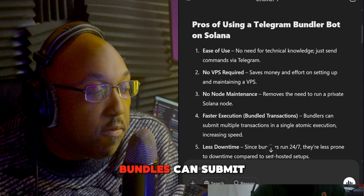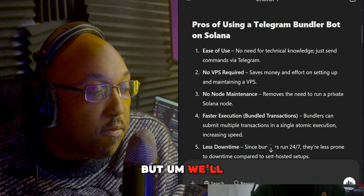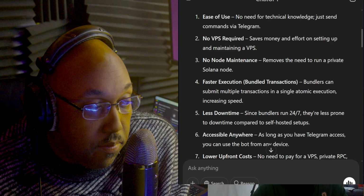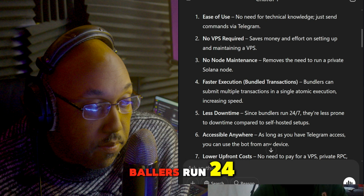Bundle transactions. Bundlers can submit multiple transactions in a single atomic execution. So that is something for all bundlers. That's a pro, not really specific to Telegram bundlers. But we'll say this: I do think there's probably going to be less downtime. And this is a little FYI. It says since bundlers run 24/7, they're less prone to downtime compared to self-hosted setups.